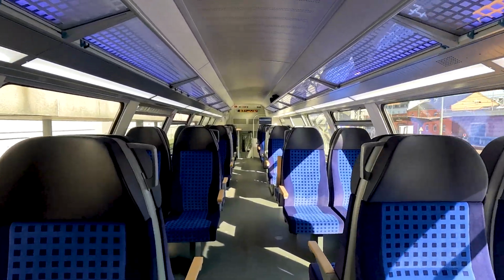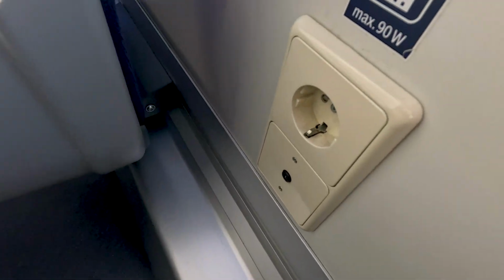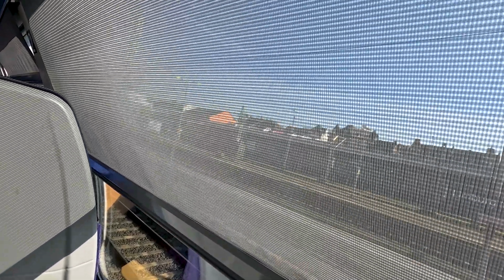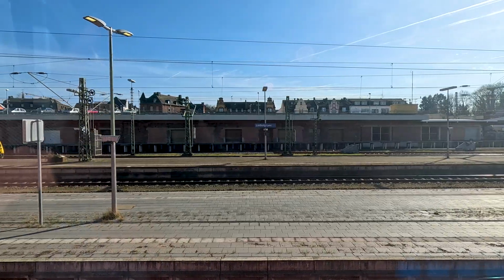As I said, these trains have been refurbished recently. They received new seats and a completely new interior. That is quite nice. We have a nice seat pouch, power sockets, movable armrests, and the seats are also quite comfy. Not more comfy than the old seats, but still quite nice. Only downside is we do not have tables in second class.